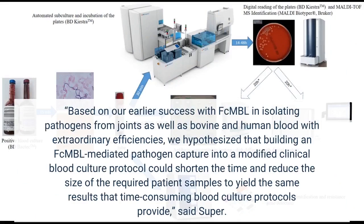Based on our earlier success with FcMBL in isolating pathogens from joints as well as bovine and human blood with extraordinary efficiencies, we hypothesized that building an FcMBL-mediated pathogen capture into a modified clinical blood culture protocol could shorten the time and reduce the size of the blood sample needed.